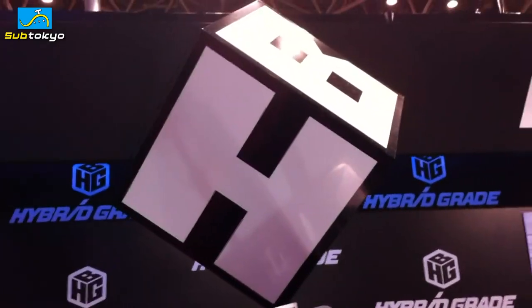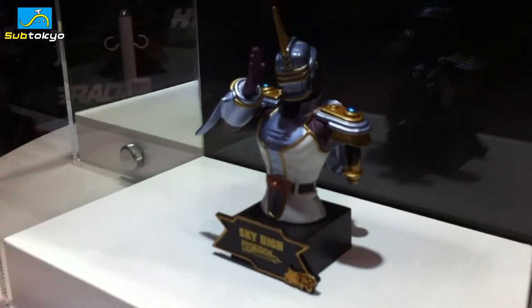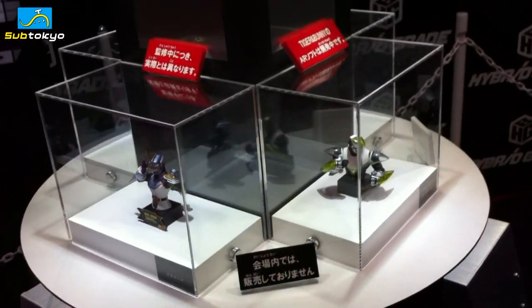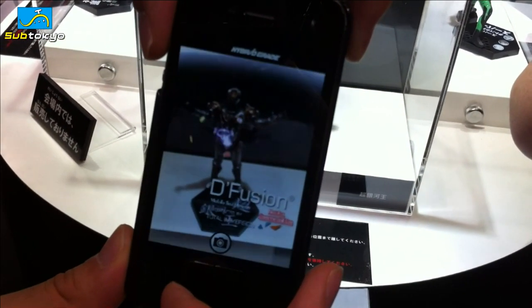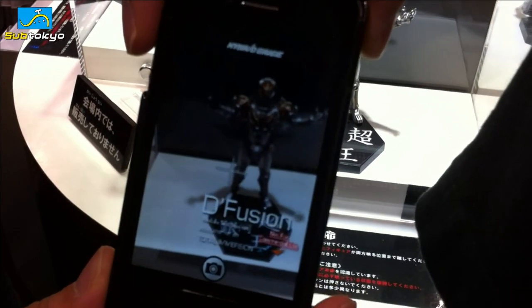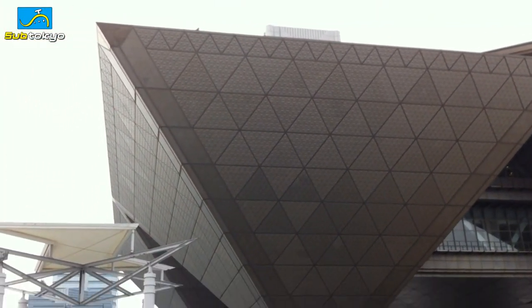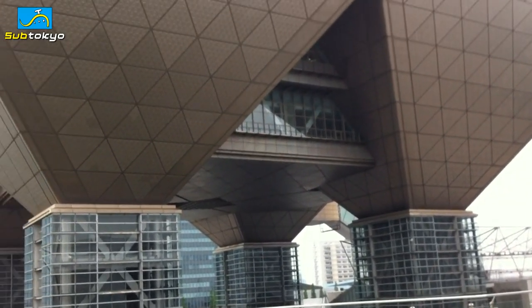We have this model line called Hybrid Grade. It's like little figure things that you actually use with your smartphone. And it has some kind of AR thing where you can actually interact with the little figure that you buy. Pretty cool. So I have headphones right now, but it's making these cool sound effects. And we're outside. Pretty nice view of the surreal shaped building known as the Tokyo Big Sight.